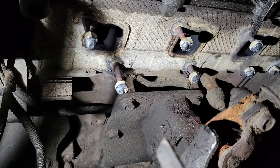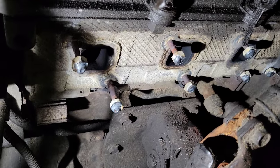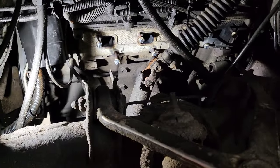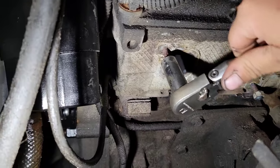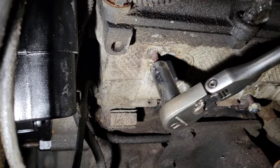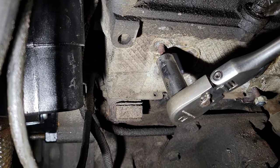Alright, I got them all tacked on there. Now it's like I'm following a bagpiper up a ladder. All I can see is nuts. Let's try and crack them loose. So I went through, ran the torch around the base of these guys. So let's, fingers crossed, hopefully these come undone.